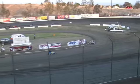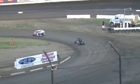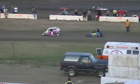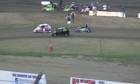Gotta love the fabrication that goes into these mini dwarfs, Jeffrey. We've got a modified leading a sprint car. Yeah, we do. And they're slowing them down, courtesy of, I believe, Aaron Stewart's dad.